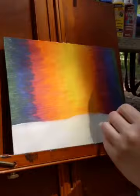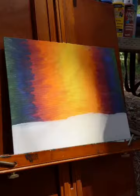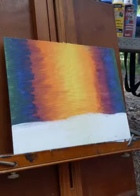Oh, yeah, let's just throw my brush around. I do that, I think, once a session. Throw my brush into the paint for some reason. Not on purpose.